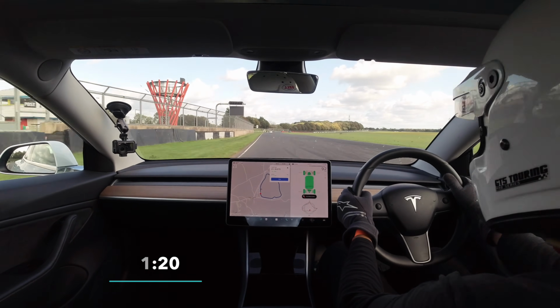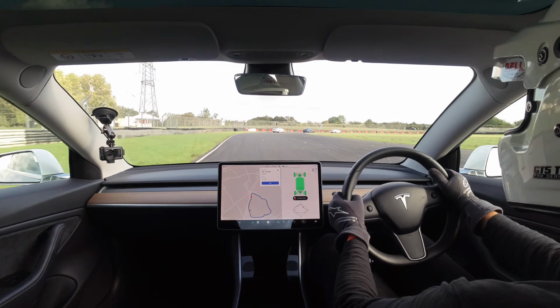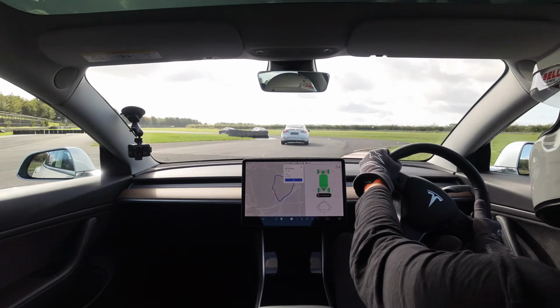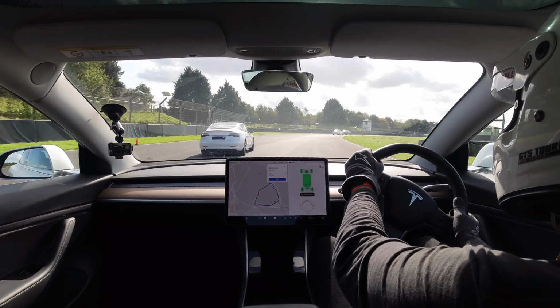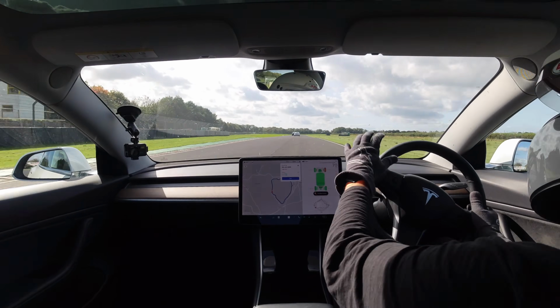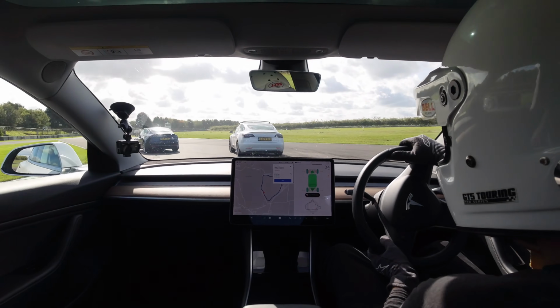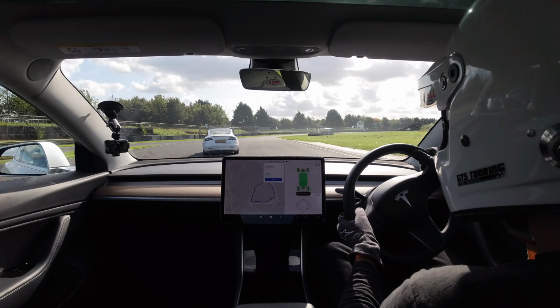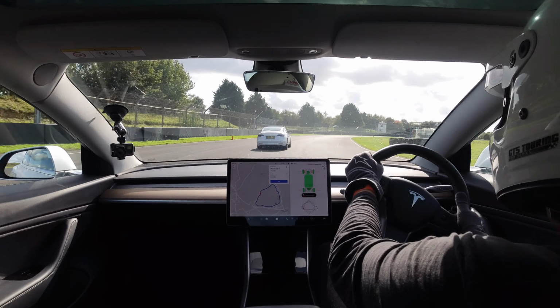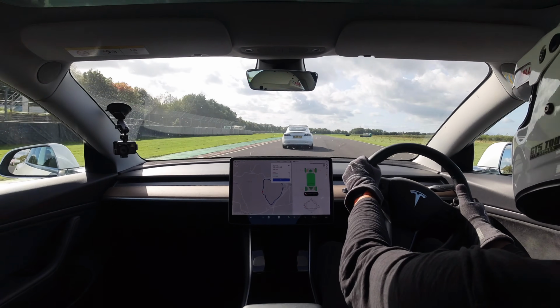So yeah, that was a 1 minute 20-second lap, and now we'll just fast forward a bit and get up to this traffic here, which is all Model 3s, certainly the most well represented car of the day. But yeah, we'll just get through. I think there's 2 cars that we just need to get past, and then it turned into a bit of a scrap between us and another white Model 3 Performance, which is the one that you can see ahead of me now.